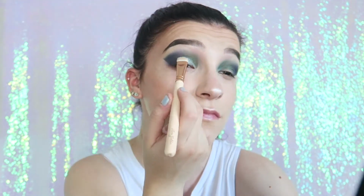Don't want to make it too sea life. I feel like it's a bit sea life. And I did want to go in with this silver shade here and just apply that to my lid, but I don't know. Let's see how it goes. We've already messed it up, so what more can you do? I mean, this shade is really, really pigmented. I will admit that.